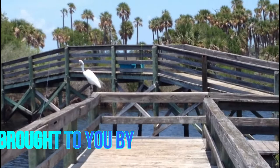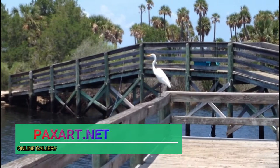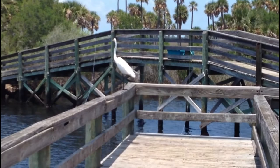Hi everyone, today I'm going to introduce to you some of the Florida bird species that we've all come to know and love. And here at the end of the boardwalk is the great egret.